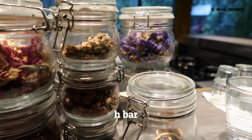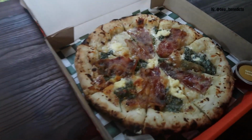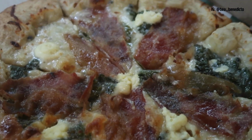And right beside it, you have your H-bar. In H-bar, you can order drinks, you can order food. And Genova is there. Genova pizza. So far, they didn't have the pastries yet, but the pizzas are there. And they are delicious. This is one of my top when it comes to pizza.